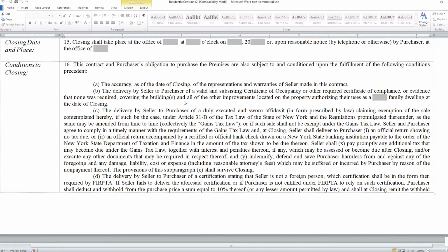So that's why you'll commonly see attorneys carve out specific exclusions, such as garage conversions, finished basements, second kitchens, hot tubs, decks, porches, things of this nature. And the parties should discuss any potential CO issues up front, so that way they're tempering their expectations.